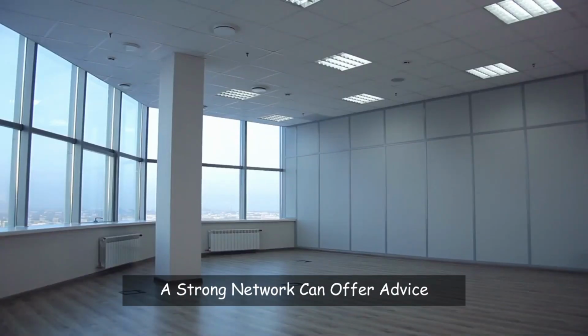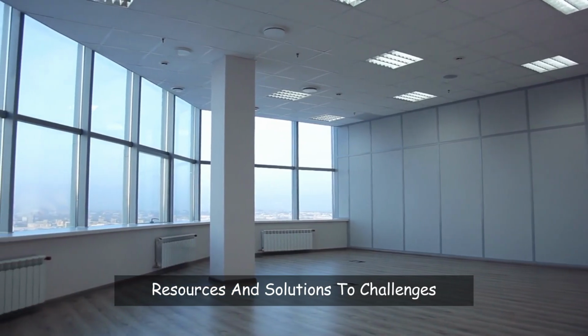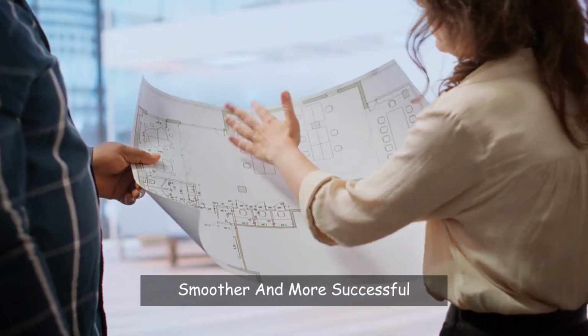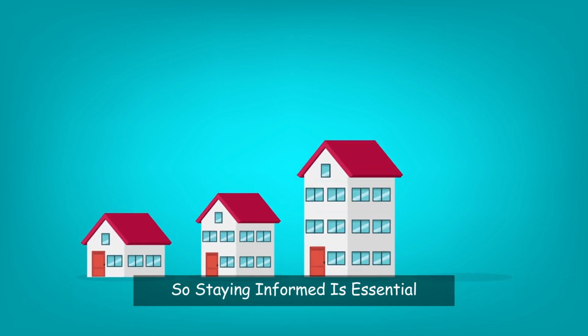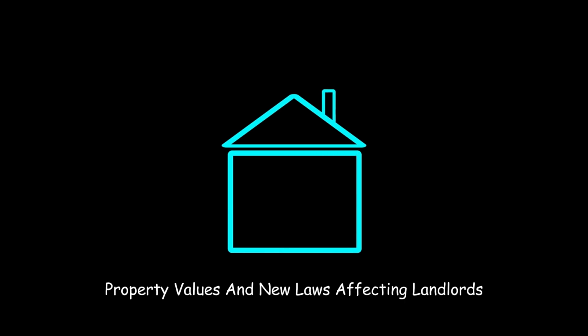A strong network can offer advice, resources, and solutions to challenges, making your journey as a landlord smoother and more successful. Stay informed. The real estate market is constantly evolving, so staying informed is essential. Keep up to date with market trends, property values, and new laws affecting landlords.